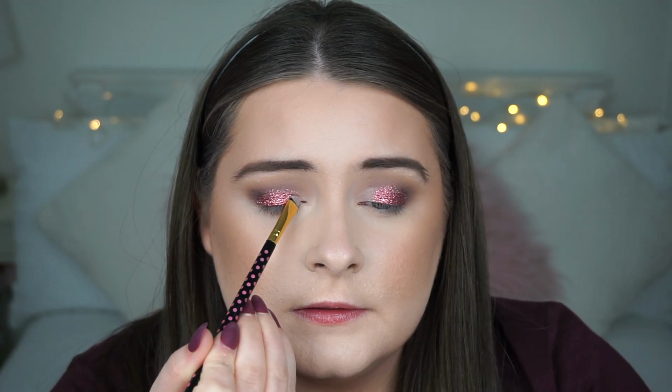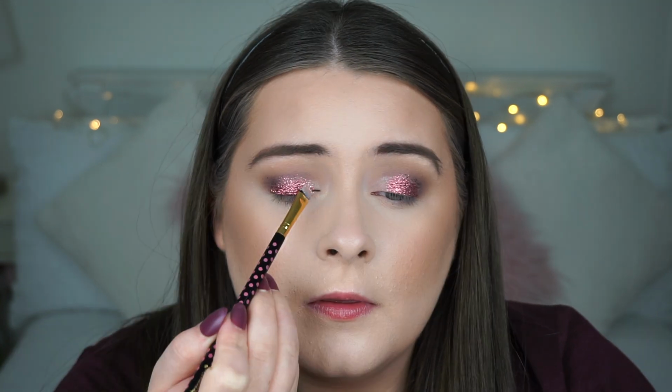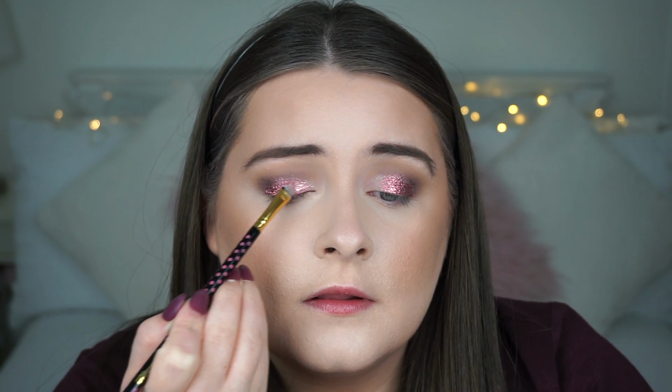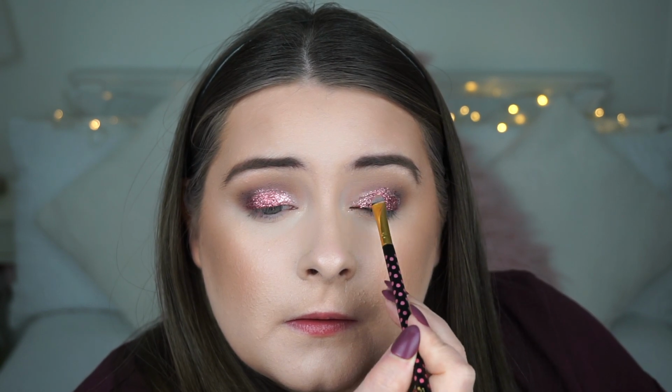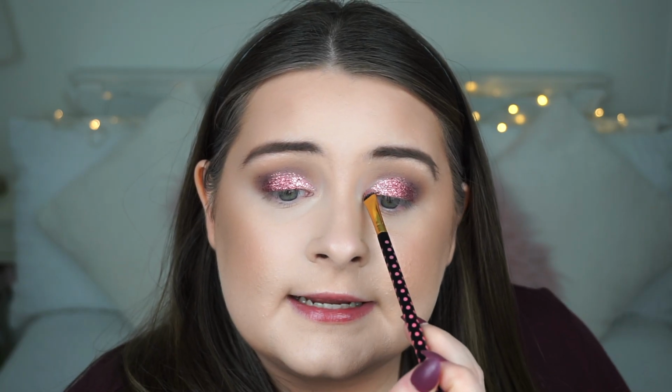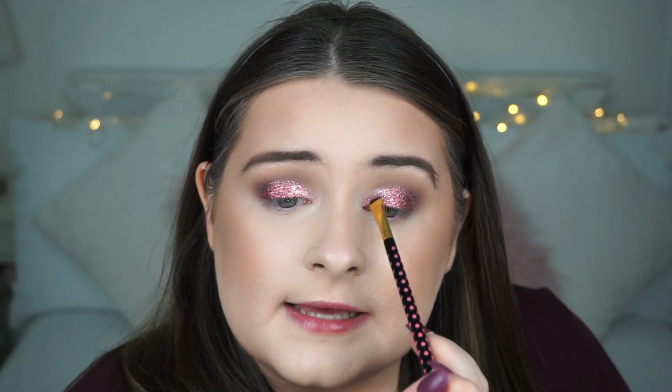Okay guys, I'm now just going to take the shade Twinkle. I'm just going to apply that into my inner corner. I'm going to use this little brush here that I used to apply the primer. Even though I'm applying this after I've done my base, you can see there isn't that much fallout, which is really surprising for a glitter. Usually glitters go everywhere.